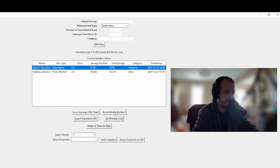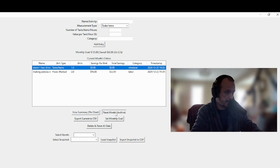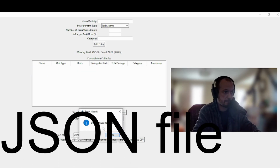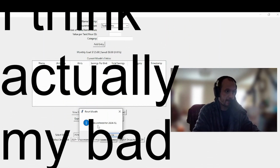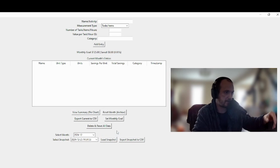So now the next button we have is reset month, and it'll archive this to a CSV file that our program will be able to draw from. Bing. So I popped it. So it tells us data archive for 2024-12, which is, I think, year and month. I think outside of America, they do it differently, like year, month, and day, when we do month, day, year. But I don't really care that much. It just gets the job done.